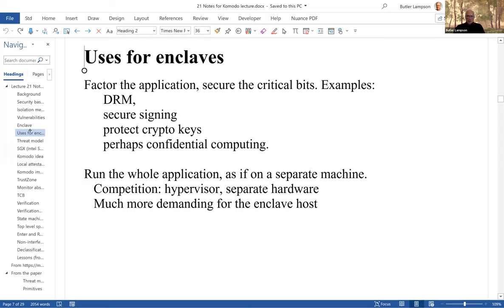So what has motivated people to want to have enclaves? Well, one aspect, of course, is what I just said. You'd like to have more confidence in the security, and you'd like to achieve that by making things as small and simple as possible. But there's basically two styles of using enclaves. One style, which is the most conservative, says you're going to factor the application into less critical parts and more critical parts, and you're only going to try to secure the most critical parts. So for example, if you want to do digital rights management, you're going to try to package up into an enclave just the parts of the DRM that are responsible for doing the crypto and leave everything having to do with running the display or playing the music or whatever it is on the outside, on the grounds that's not critical to the security that you care about.